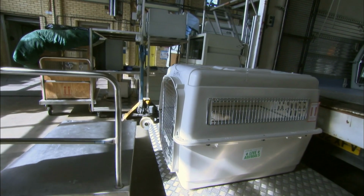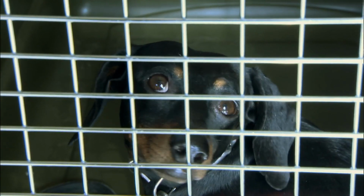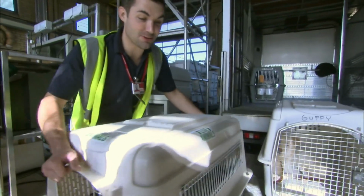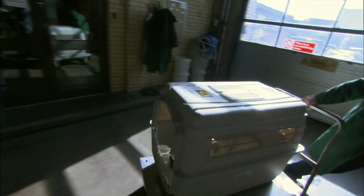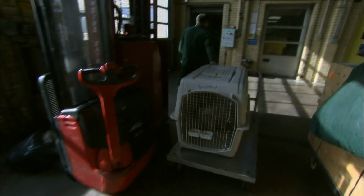As you can see, we might have slightly misjudged the size of box for the Dachshund, because honestly, I wasn't 100% sure what dogs I was picking up, so I thought I'd play it safe and go for a slightly larger box. The pampered pooches are back down to earth with a bump. There's no preferential treatment here.